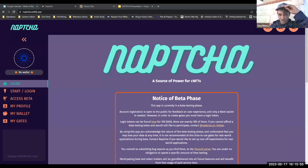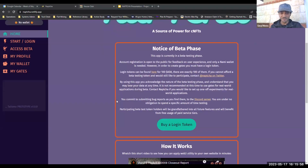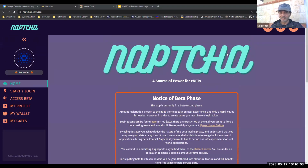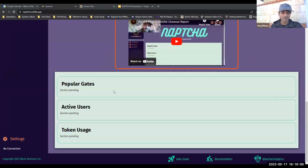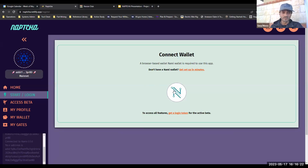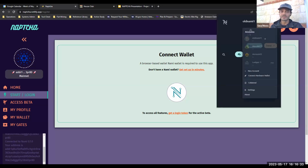So this is the app so far. You've got a notice of beta phase, a little bit of an explanation, and the homepage, honestly, is the least important. But I want to have some statistics of popular gates and users. I suppose the first thing I'd like to show you, I really want to show you the gate marketplace, but let me log in first. You don't see the Nami wallet pop up because it's already in the whitelist I've already created. And let me make sure I'm using the right one.